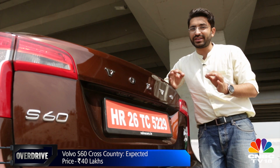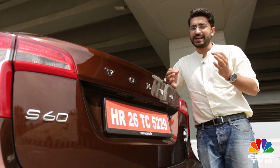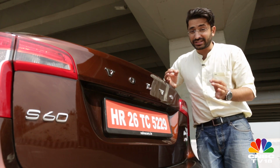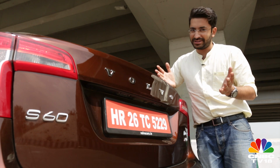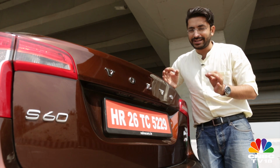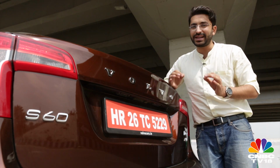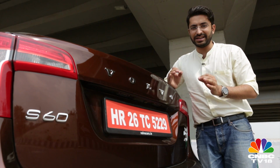But here's where it is important to talk about the Indian mindset. What do us Indians really want? Well, if one thing can do the job of two things, why have two things, right? Come on, admit it. And that's where the S60 Cross Country finds its raison d'etre. In fact, I would be really surprised if the S60 Cross Country even replaced the S60 sedan in India.